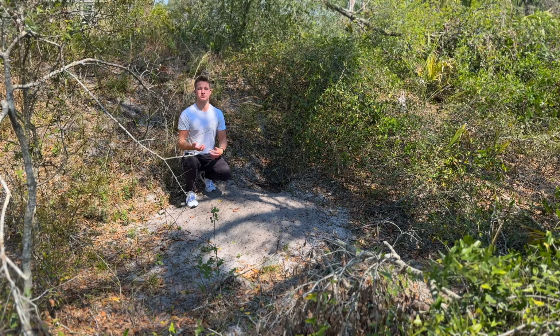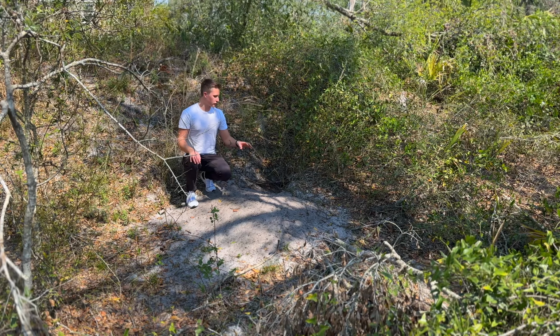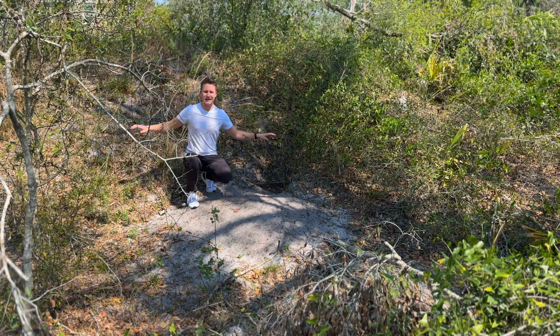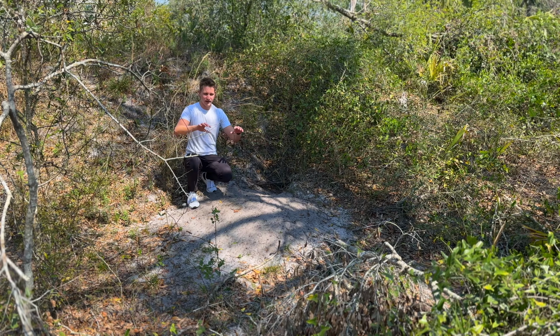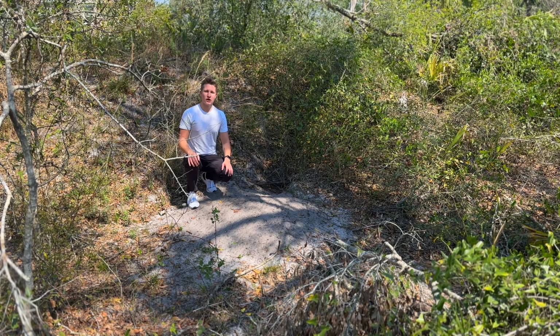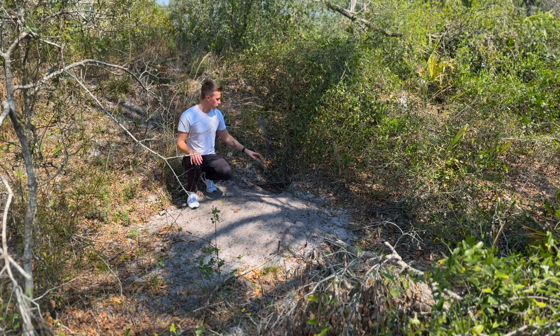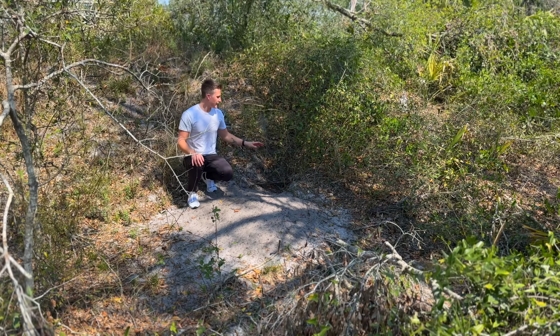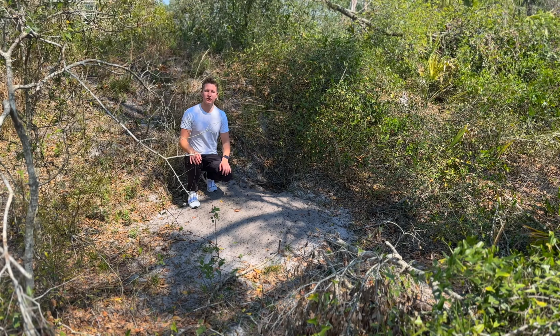Otherwise, if you buy a larger parcel of land, you have to be about 25 feet away from one of these burrows, so you cannot disturb any habitat within 25 feet of the burrow. So if you have a half-acre lot, you can remove one of these gopher tortoises that may be in the way of building, and it will cost you about $2,500 to remove.